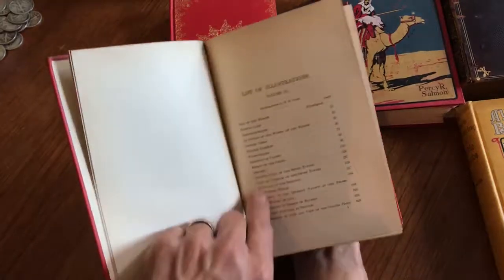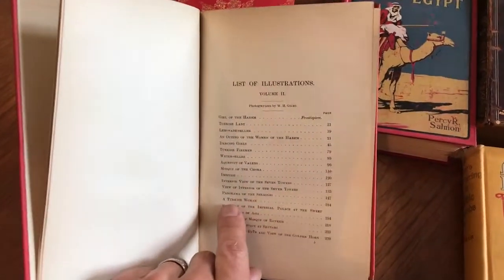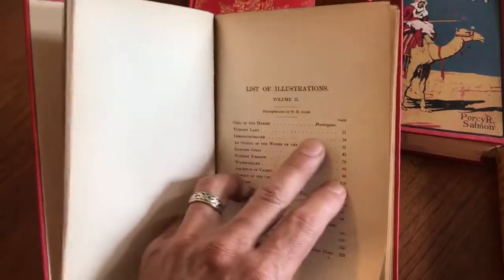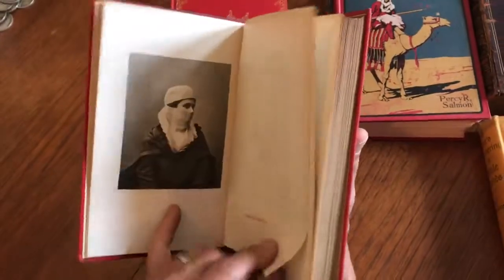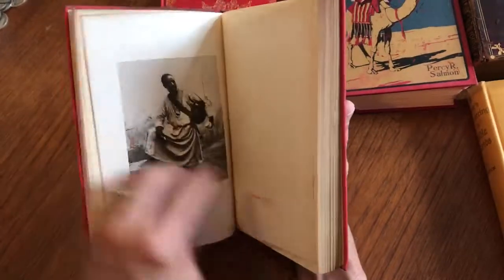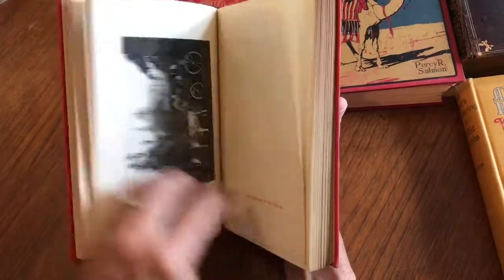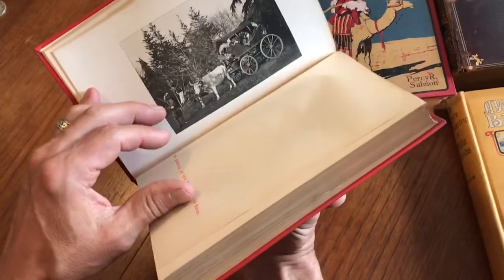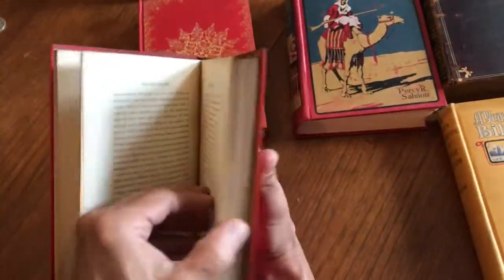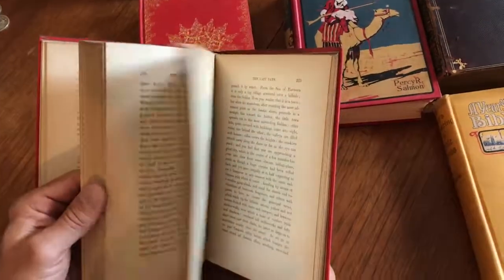And here's a list of the plates: the mosque, a dervish, a panorama of the seraglio, a Turkish woman, Turkish lady, a lemonade seller. Let's go see what these look like. There we are, Turkish lady. That's interesting. And we've got, yes, a lemonade seller. That's great. Let's take a look here. An outing of, look at that. Wow, that's great. Women of the harem. Wow. And we've got all kinds of images throughout here.